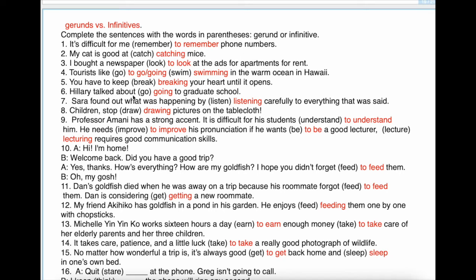Hillary talked about going. This is preposition. So, gerund, to graduate school. This is the purpose. Sarah found out what was happening by listening. After by, if you want to use verb, gerund, remember, yaparak, ederek. I think you remember this. Carefully to everything that was said. Denen her şeyi. Children, warning, burada bir uyarı var. Stop drawing pictures on the tablecloth. Masa örtüsüne. Stop. After stop, we use gerund.